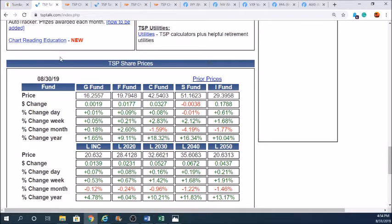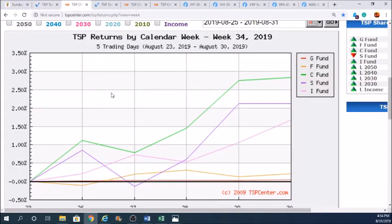How does that look from a weekly chart perspective? This is what our numbers look like. On a weekly chart for our five trading days, as you can see here, there is a lot of upward movement, especially in our C and S funds and even our I fund, while the F fund and G fund were down under 0.5%.